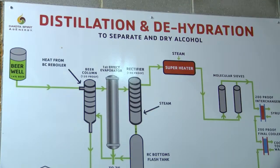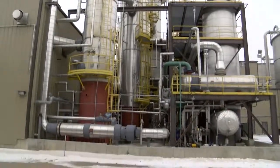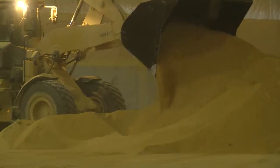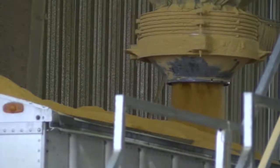Distillation separates the 190 proof alcohol out of the mixture. It is sent to refineries to be blended into fuel. Also separated out is wet cake, which is dried into animal feed. That's a large part of their business. It can go anywhere really in the world, but probably most of it gets used domestically in confined animal feeding operations.